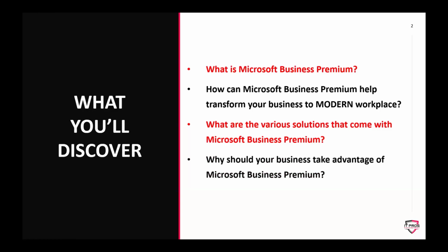Why should your business take advantage of Microsoft Business Premium? We want to basically discuss the value of this solution for the organization, and so it can actually be used to help the organization grow and again scale up in a cost-effective fashion, and all staying within one single platform.